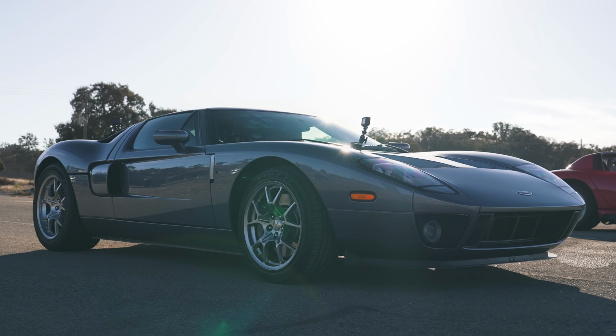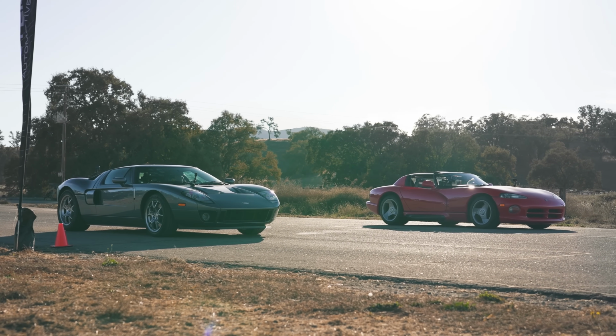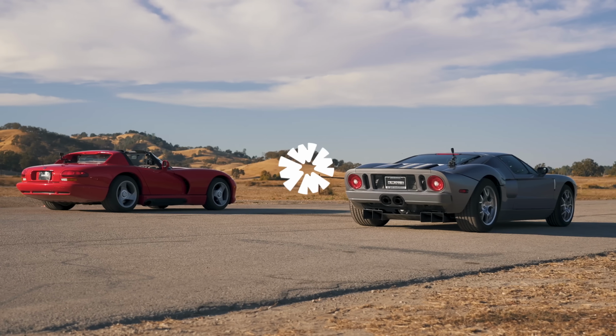What will win in a drag race between a 2006 Ford GT and a 1992 original Dodge Viper? Well, we're going to find out because I'm going to race them over the standing quarter mile. I'm Matt Watson and you're watching Carwow.